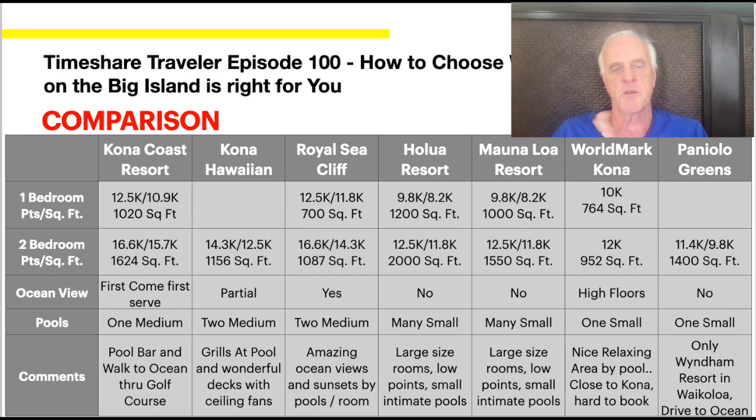And the Royal Kona, it only has a two bedroom. It has a two bedroom presidential. I didn't list the points for that. It's higher. 14.5, 12.5. That's pretty good as far as that goes.